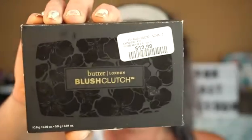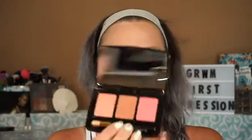I also tried to highlight with my PopLuxe that was broken. I did try repressing it, but it did not work. But I think I did manage to get a bit of a glow going on. So moving along, we are going to now blush. And I picked up this Butter London Blush Clutch at Winners for $12.99. And now I can't remember which beauty guru it was that I saw. It might have been Casey Holmes that recommended these. And I have not tried a whole lot of Butter London products.